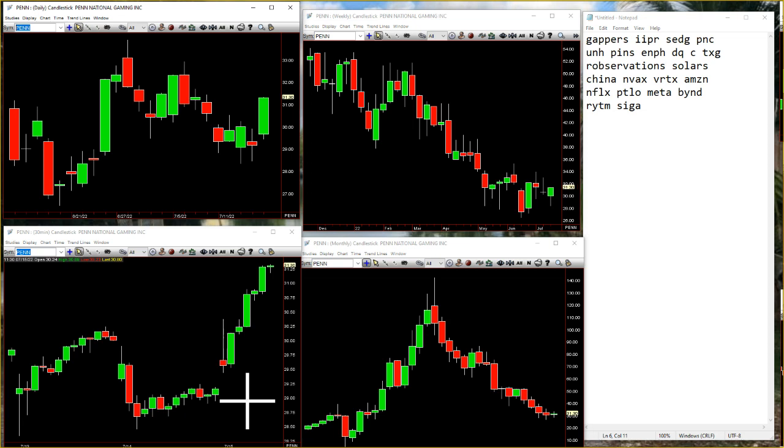And Penn Gaming here, inside day, the 2-1-2 reversal here, setting up the Rev Strat weaker. Inside week, pokes down, and then if you can get it strong enough, take this out, you'd have a 2-2 reversal on the month over 35.24. You got some more room on that, we'll see.